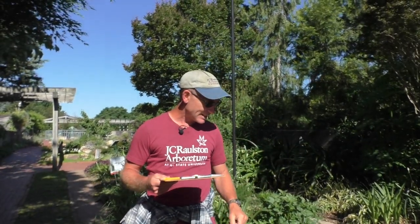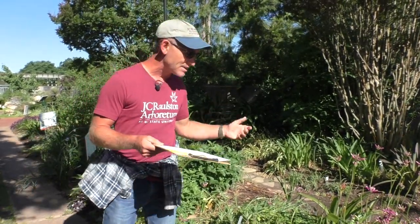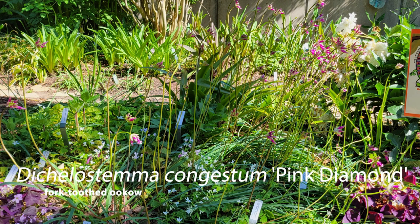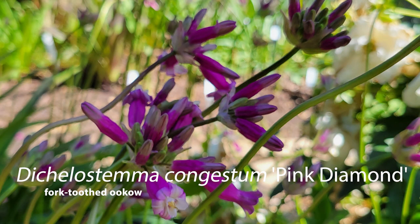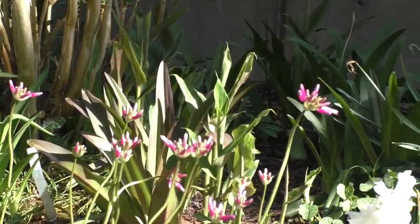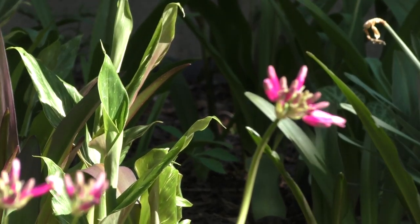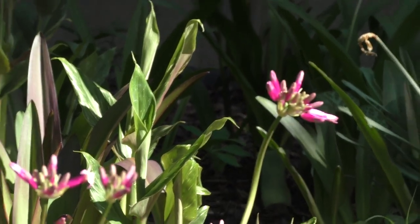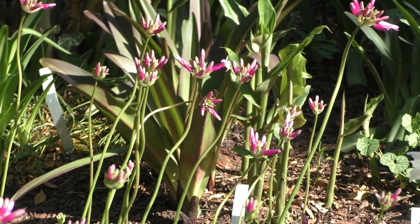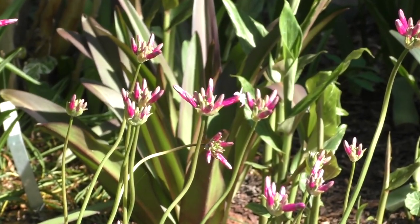So this one here is one that has a cultivar name that they put on it, though it's a naturally occurring hybrid. This is Dichelostemma 'Pink Diamond'. And family issues on this one too. They know the one parent is Ida May. There's three other species of Dichelostemma, and they can't decide who that second species is out of those three. It could be that little one, which actually I pointed out there were some oddball ones down there in that first clump, which is probably Dichelostemma congestum, but it could also be Dichelostemma, I think it's volubile, or multiflora. So they aren't quite sure who the other parent is.